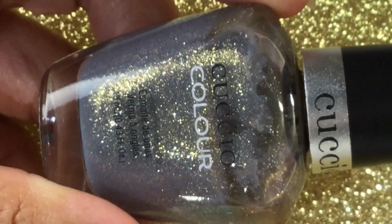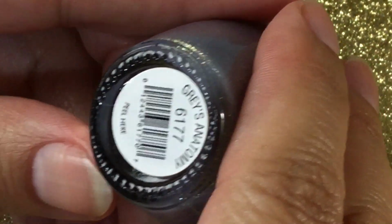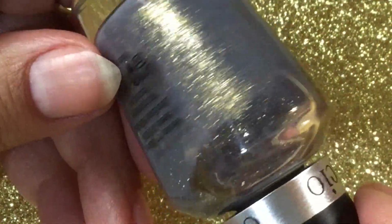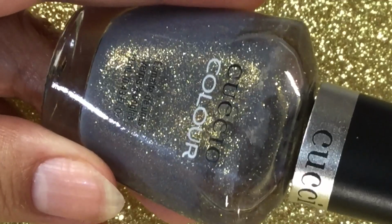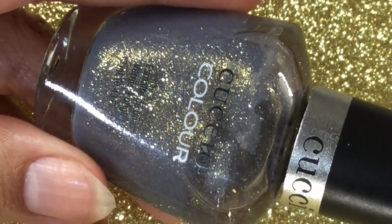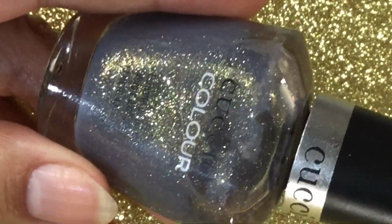Then I have this beautiful polish from Kukio or Kuchio. This is the only polish from this brand that I have. And this is called Gray's Anatomy. It's sort of like a bluish gray with a bunch of gold shimmer. This, you guys, amazing formula. Shimmer is beautiful on the nail. I don't know why I don't have more from this brand, because this one was so good. Love.